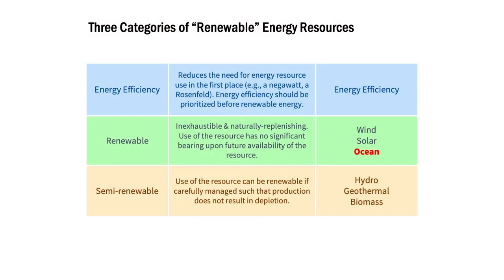You've seen this chart before, just to remind you that ocean falls in this renewable category. We're not using up our ocean resource. Just like we talked about with wind, a lot of our ocean resource is driven by the sun, which is constantly giving us new energy. So using it doesn't use it up. But that doesn't mean it doesn't have local impacts on flows, on sediments, on things like that. So there's definitely local changes when you start using your ocean resource.